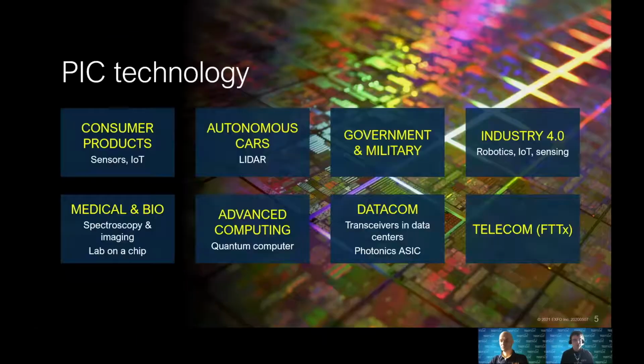And this is not just related to telecoms and datacoms or data centers. These key advances are being made in many domains thanks to this PIC. Take LiDAR, for example. You can make LiDAR for autonomous cars lighter and cheaper, more compact, and to the cost of what is required for the automotive industry. Medical applications where you could have a lab on a chip that is inserted into your skin and you just have it checked every now and then.